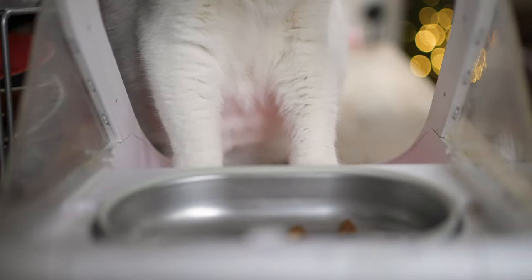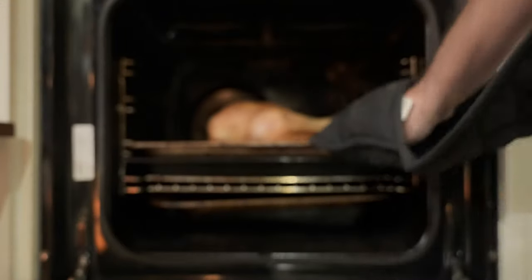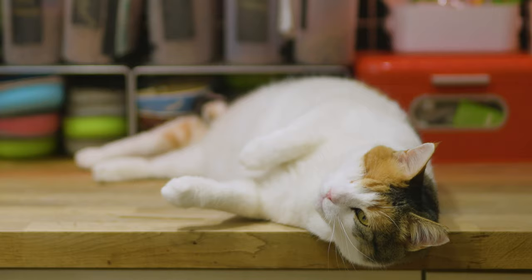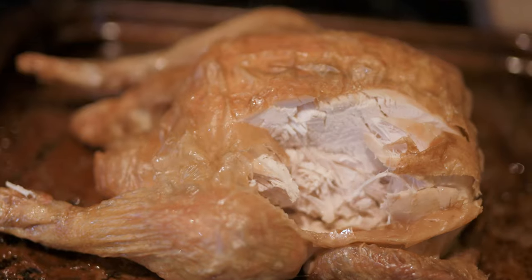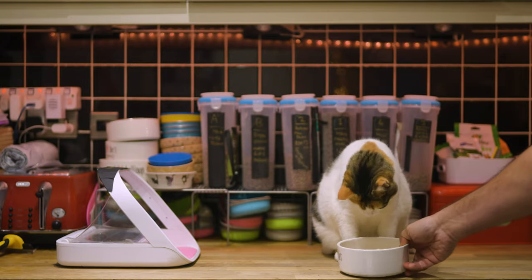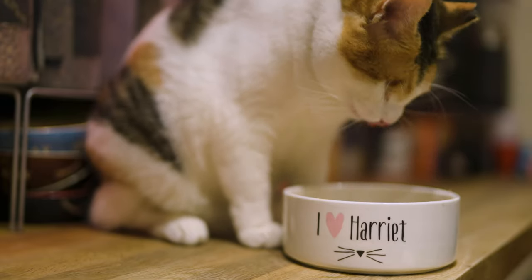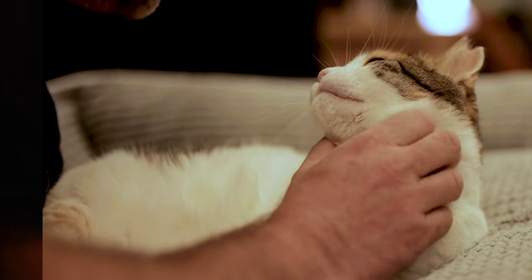There is one thing that isn't dry food that she does love, and that's fresh chicken. Not just any fresh chicken, it has to be roast chicken. And not just any roast chicken. You give her pre-roasted chicken, forget it. I have to roast it myself. And then she'll be over the moon. She is one strange cat. But I love her beyond words.